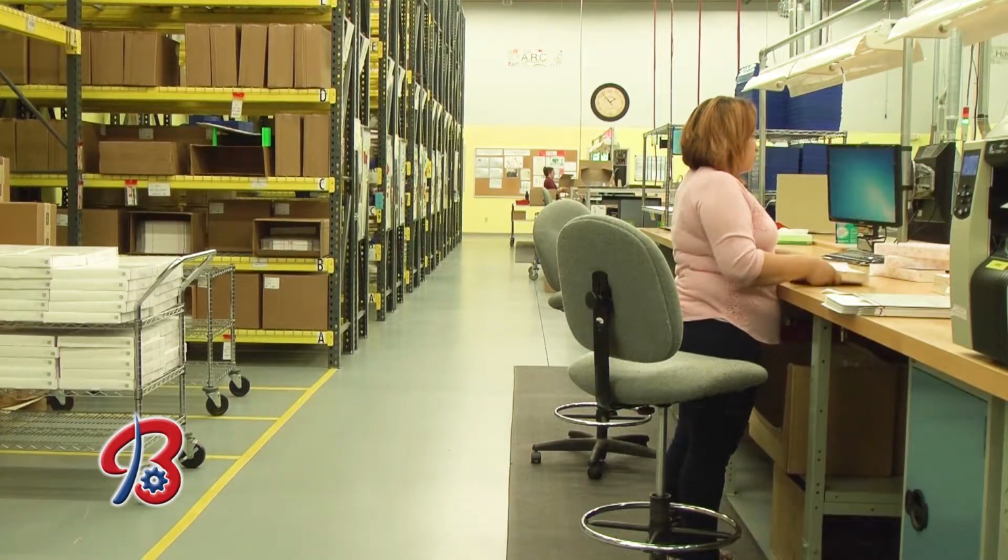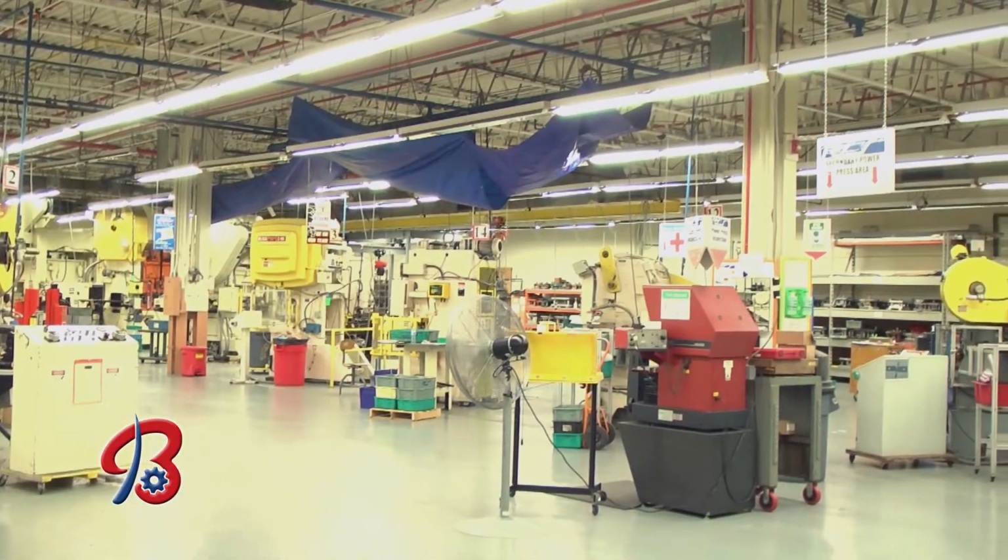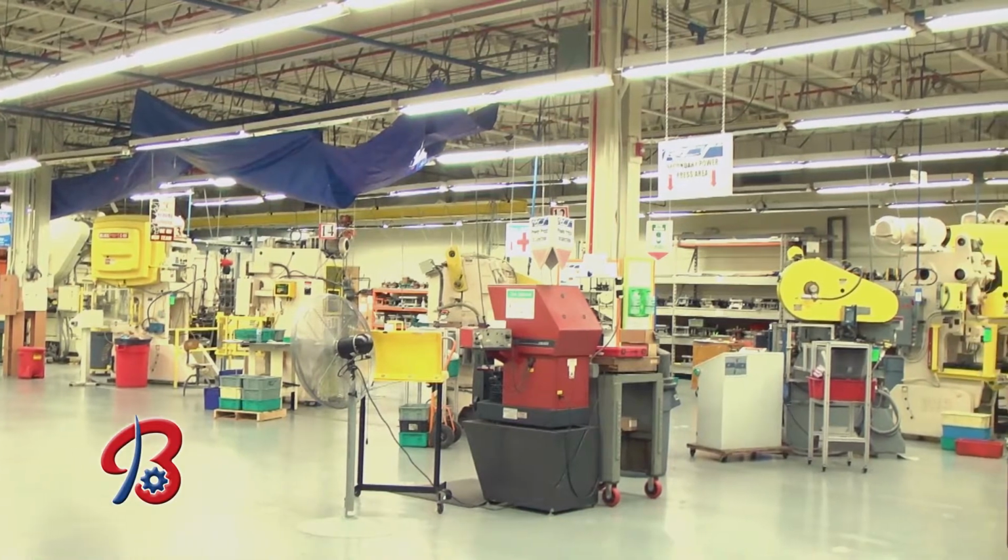I think the biggest fallacy is an old-time perception of a manufacturing job is bad hours, bad working condition, no advancement, and poor pay. That just isn't the case now, is it? Oh, no. You walk onto any factory floor in this area, and I've been to a dozen of them, and it's as clean as what you would see in this classroom. It's not loud. It can get warm, but it's not. They have airflow systems.